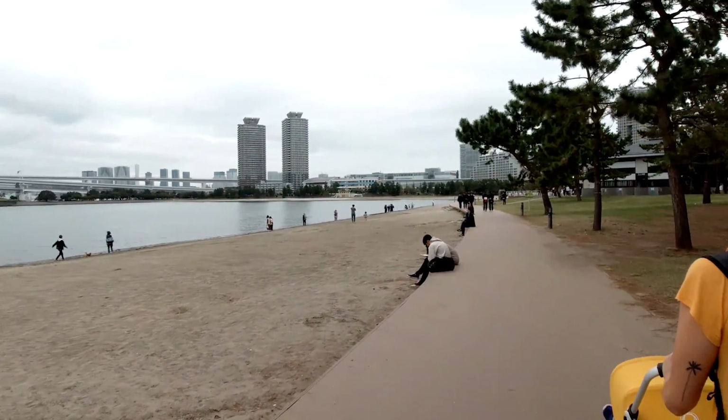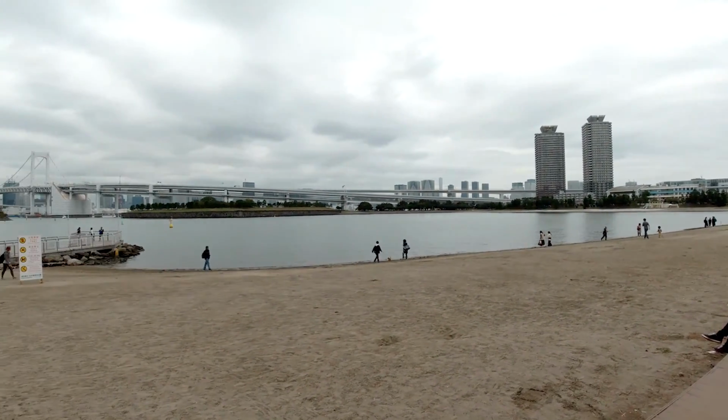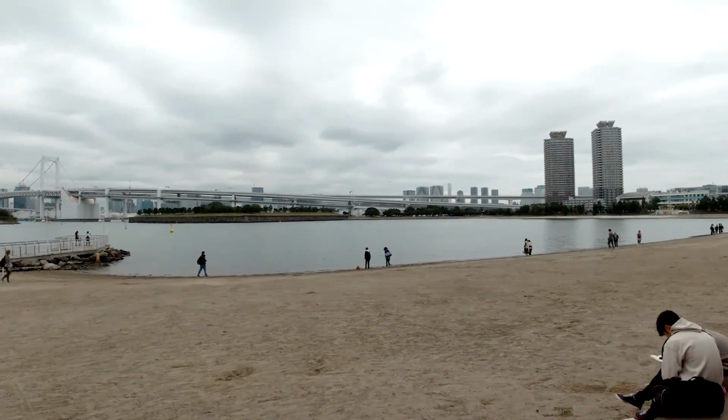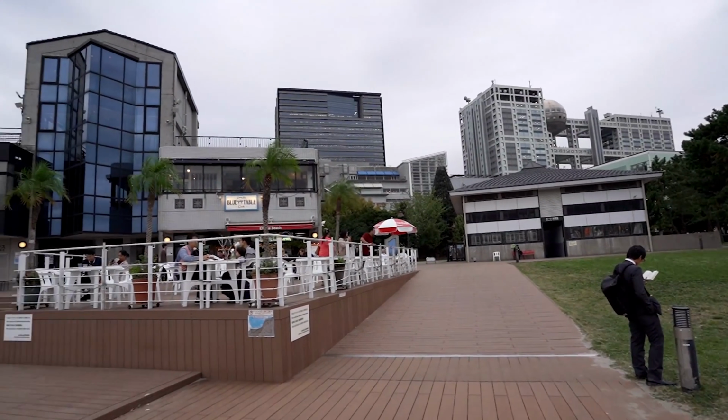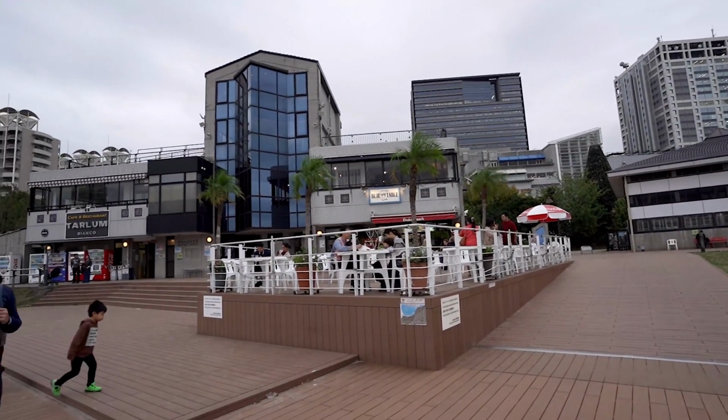Odaiba Beach, guys. This is probably the only beach in Tokyo City, but it is a really cool spot to come down to if you're in Odaiba, to just dig your feet into the sand, watch the locals walk their cute, adorable little dogs, and soak in some sunshine in the summer or on a sunny day. There's also cafes along the shore that you can sit down and have a drink or a snack at, and obviously the shopping center, Dex, is right behind you.